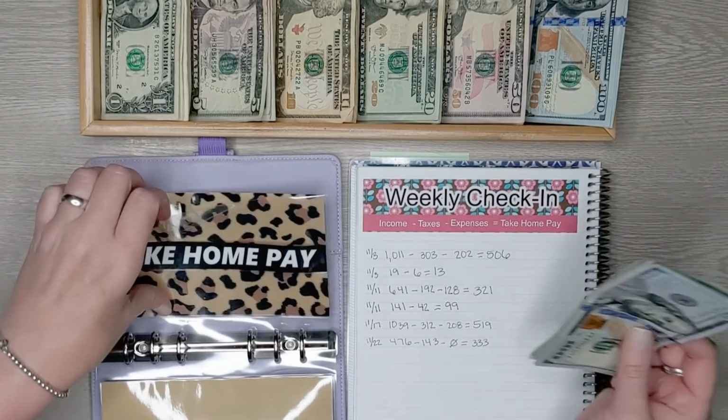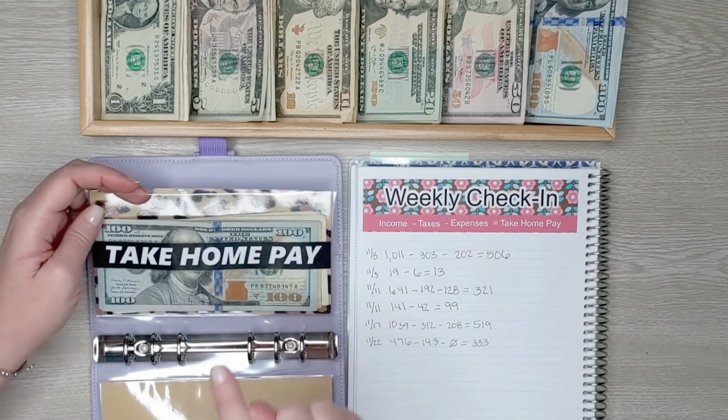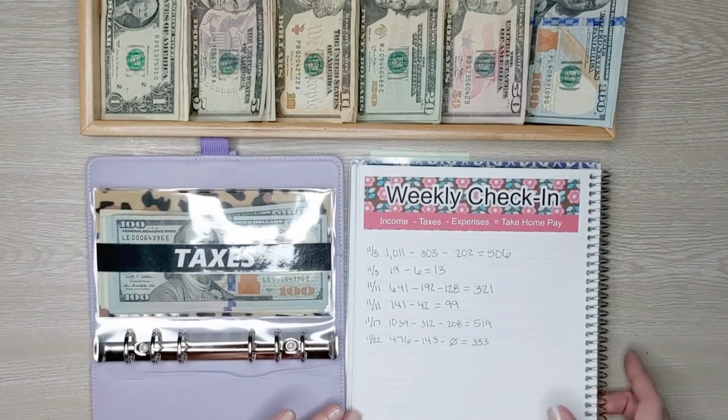Okay, and then once we add the Etsy pay, I'm sorry, yes, Etsy pay. Once we add the Etsy pay, we'll count all of that and make sure that that is what it's supposed to be.